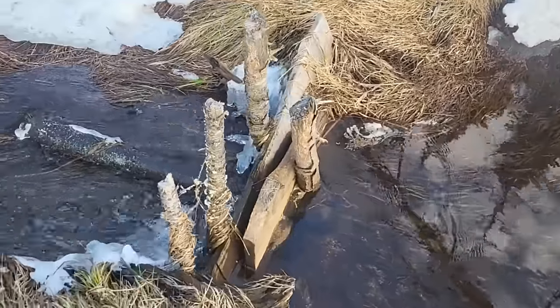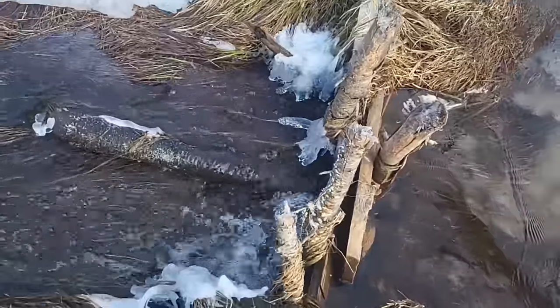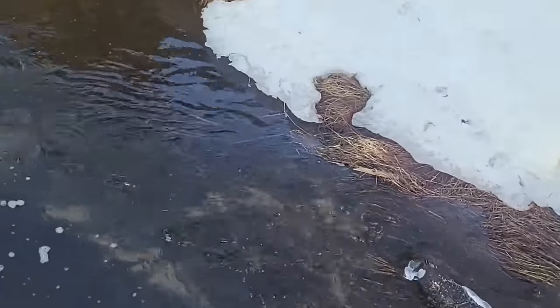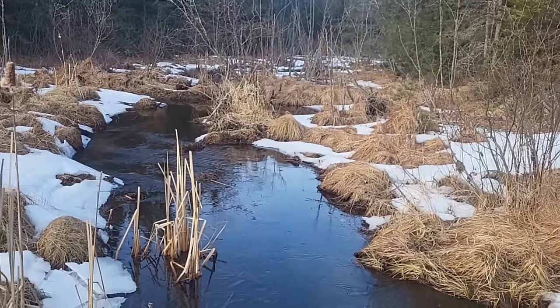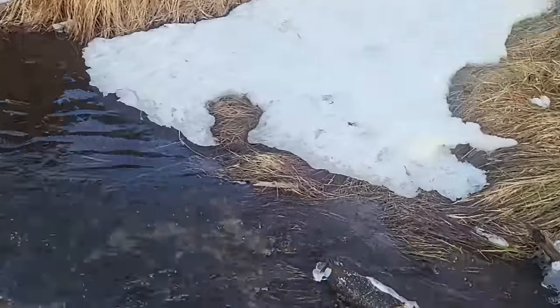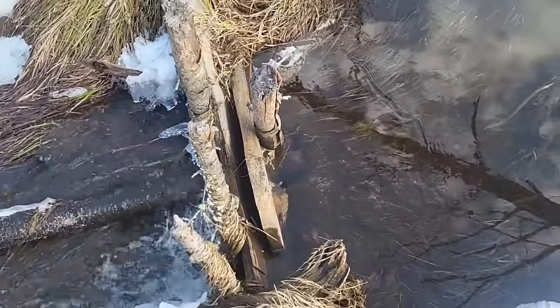One healthy stream. My little dam is holding a little bit of water back. It's flowing underneath and a log got wedged underneath it, but that's fine. See how wide it gets. There's another little waterfall right there. It's actually an old beaver dam. Yeah, a pretty solid stream of water.